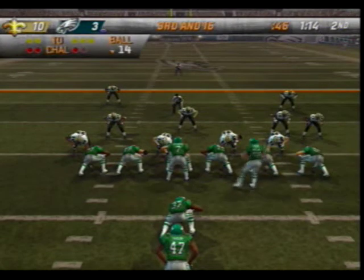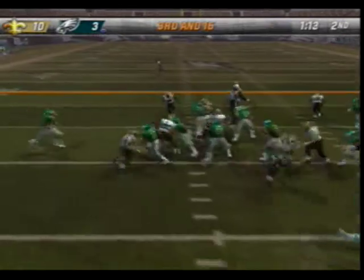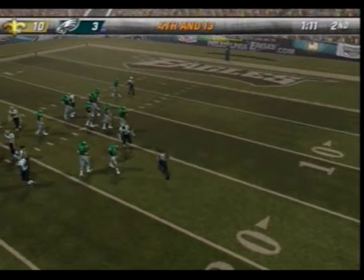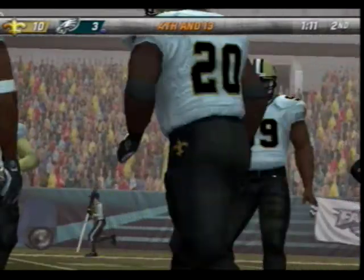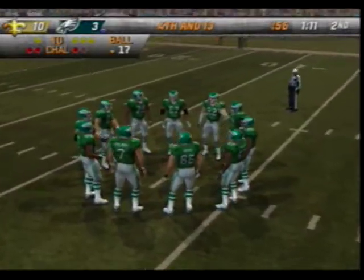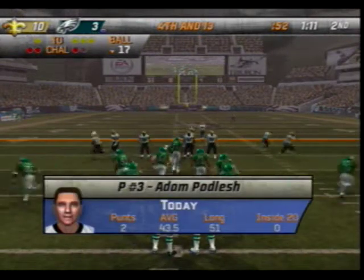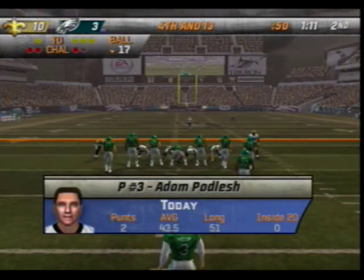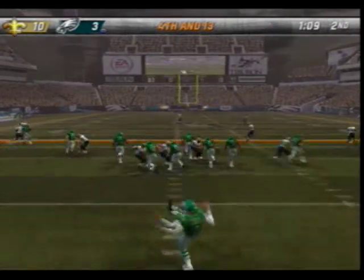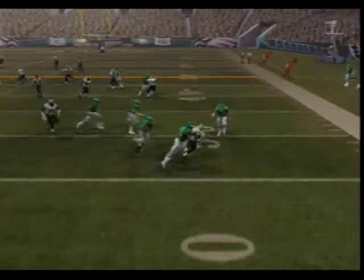Taylor lines up behind his fullback. This one is handed off. Ross is there on the stop. They can't get the first down on that running play, and since they're not in field goal range, we should see the punt unit. Fourth and a mile, so out comes the punter. From the 44.